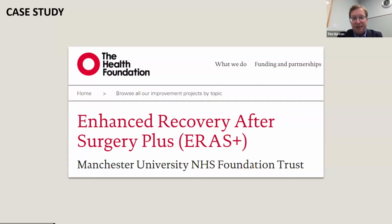And similarly positive results have been found in the evaluation of the rollout of this programme at a larger number of trusts, with high patient-reported satisfaction as well. So it's a really good example of how engaging patients more is helping them be partners in increasing the effectiveness and quality of a process with reduced complications and length of stay.